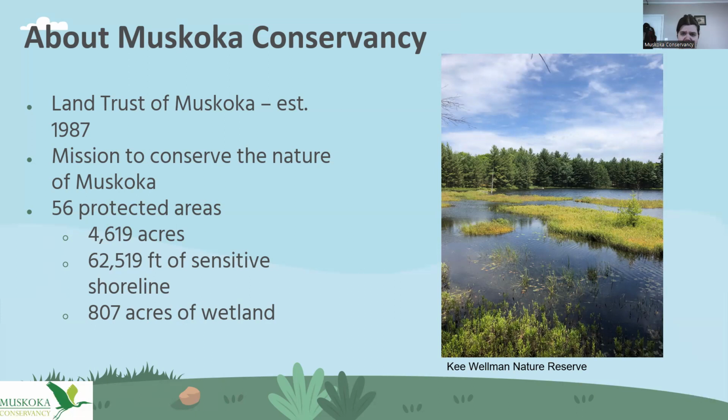I'll also mention that some of our properties are accessible to the public with trails and access points, but most are closed and specifically protected for nature conservation. We do have a map on our website where you can learn a bit more about which ones are accessible with trails, which ones are closed, which ones you can paddle around, and things like that.